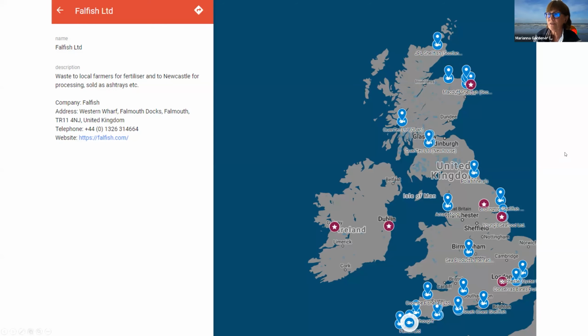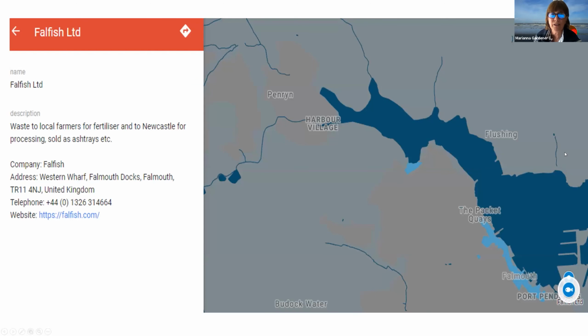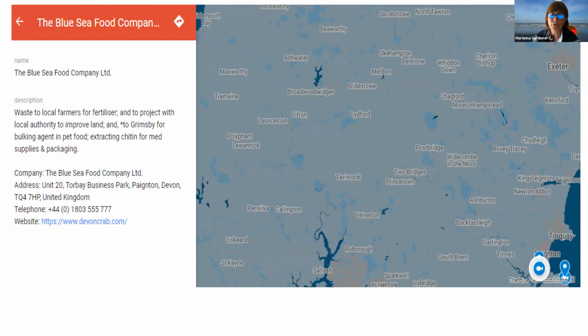If you click on that icon again in the next slide, you'll see that the map itself is expanded directly to the location in Falmouth itself. And when you look, I'm going to give you another example. The next slide will show the Blue Seafood Company in Devon.